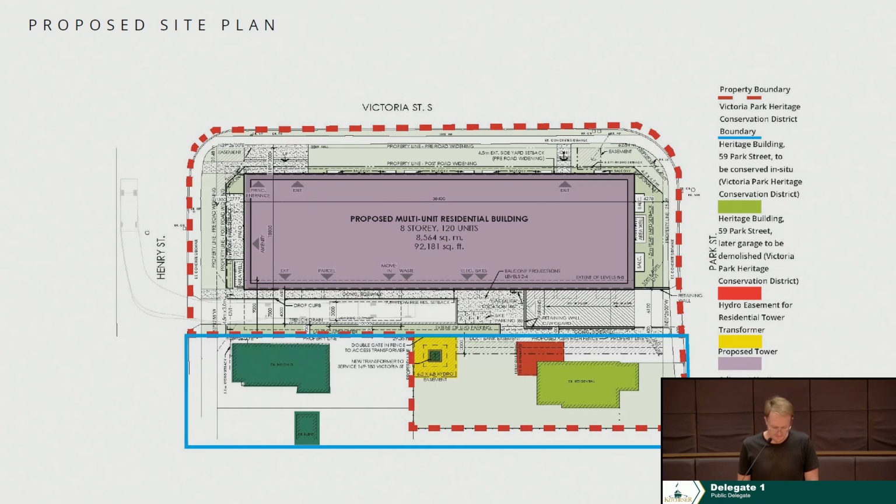The proposed site plan includes the demolition of 5 existing structures to construct an 8-story residential tower with 120 residential units, 2 underground parking levels, and an amenity terrace at the penthouse level. The design includes landscaping on all sides and introduces a laneway condition in the rear. 59 Park Street is proposed to be retained in situ. The later addition garage will be removed, reinstating the original historic footprint of the house and increasing the setback distance between the heritage resource and the proposed residential tower.